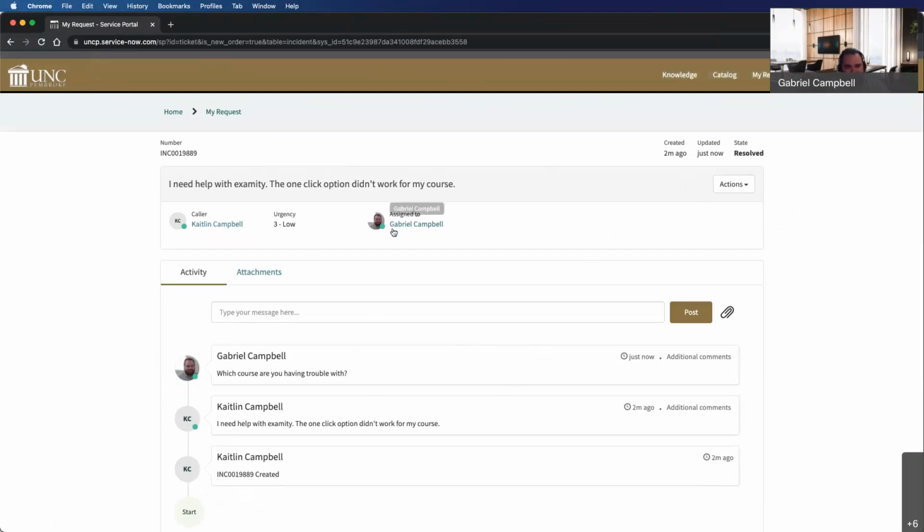The technician that was assigned to it, which is me, will get an email saying the client resolved this issue themselves. You no longer need to work on it. It'll disappear from my queue and in the ServiceNow from my side. So that's kind of a way that you can take charge of your own incidents.